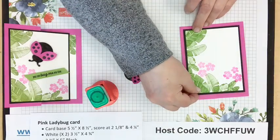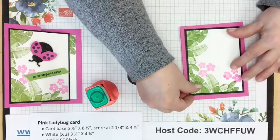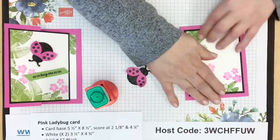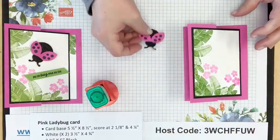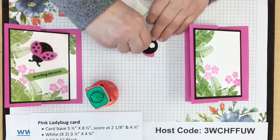And now I want my card closed when I adhere it because that shows me my parameters. And then, like I said, I have this sliding time with this liquid glue. If you add too much, it can ooze out. You don't need that much. And then we're going to add the ladybug with some dimensionals, give it some lift.